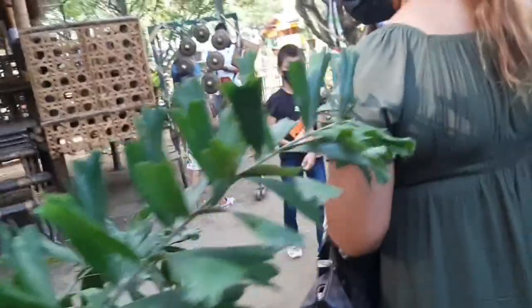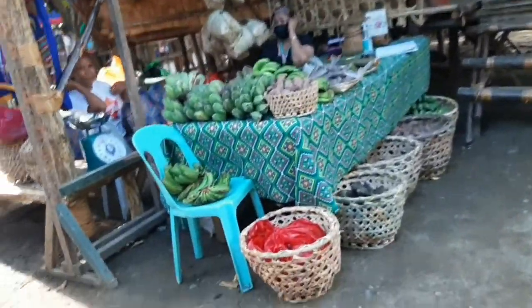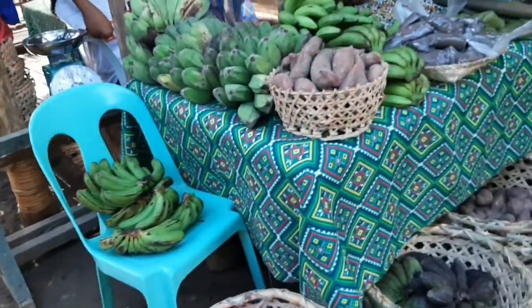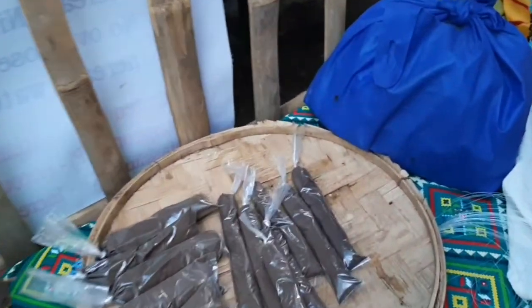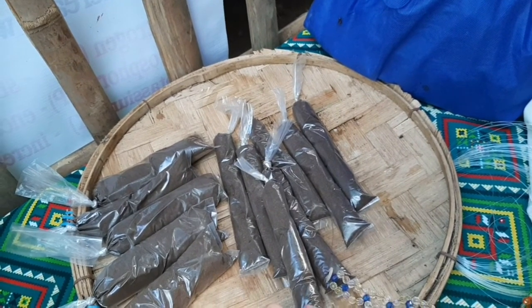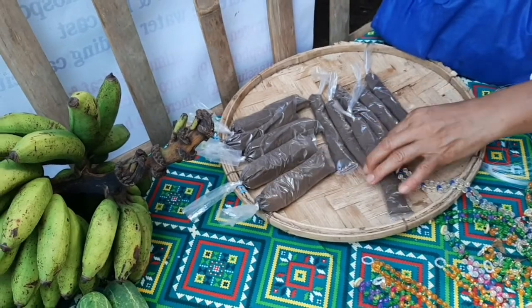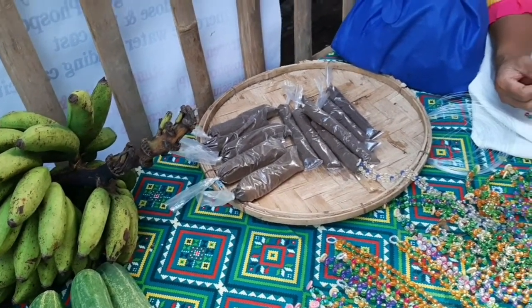The tribe also made this one. So this is a different tribe. And let's go to the other tribe. They have vegetables, banana, and this one, I'm curious, it's coffee.